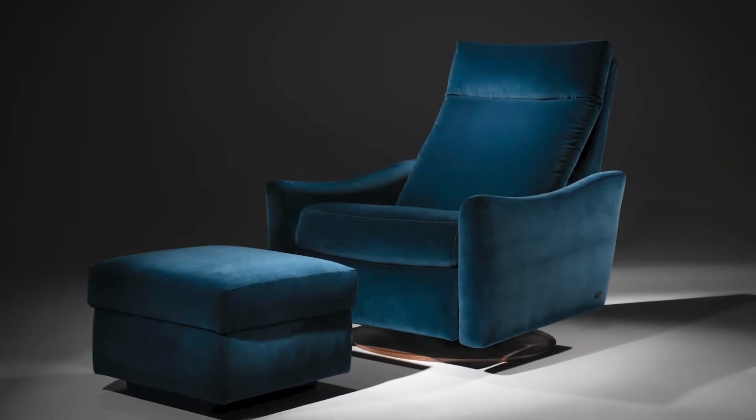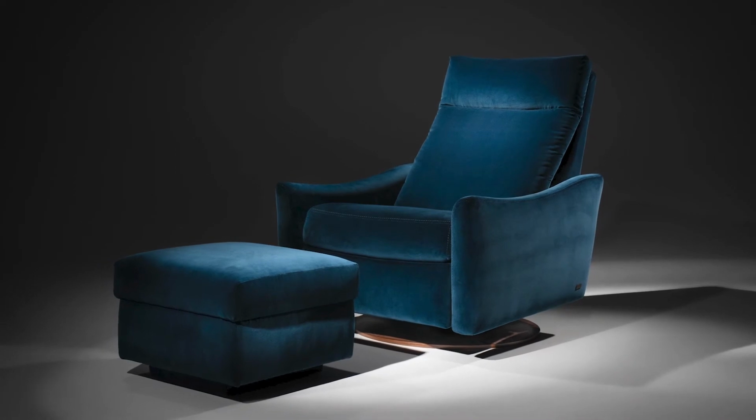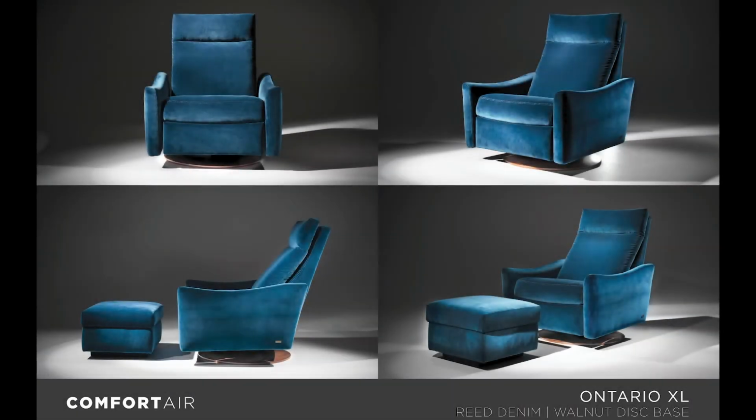The details and shape of the Ontario come together to create a smooth ride.